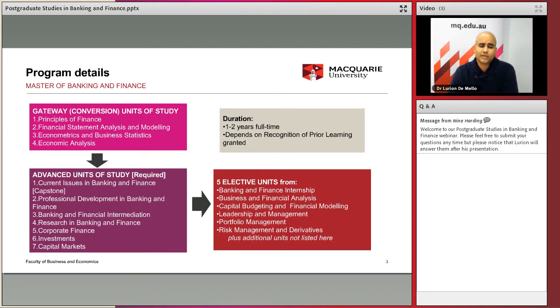But we do cover the principles of finance. We cover financial statement analysis and modeling. Here you are taught how to make use of the financial statements, the financial data that you have in annual reports, and how you could use that for forecasting, for example. Econometrics and business statistics are very valuable skills in the industry, and also economic analysis. Economics is important, so we cover microeconomics and macroeconomics in those subjects.